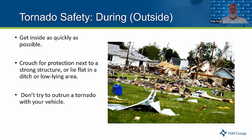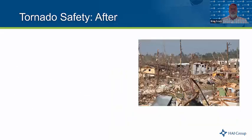Don't try to outrun a tornado with your vehicle because, one, you're probably not going to do it. And two, you don't know whether the tornado is going to be jumping around. It could jump. You could try to outrun it, and it could jump right in your path. So it's always best to not try to outrun a tornado with your vehicle.